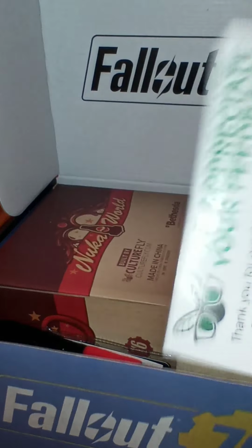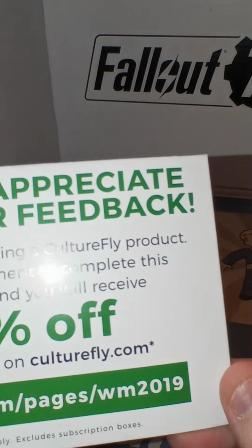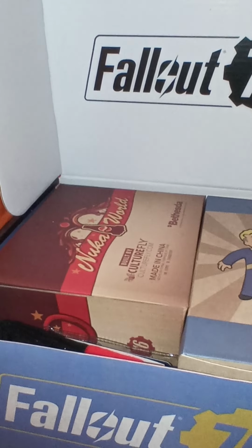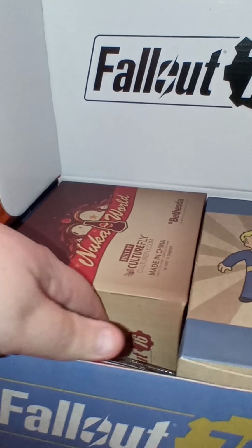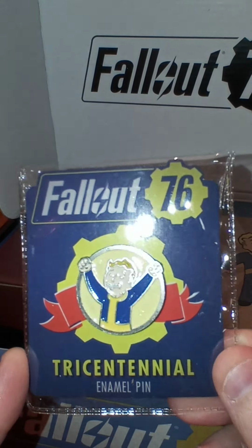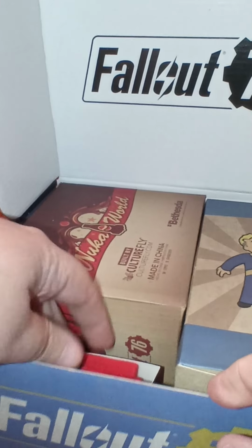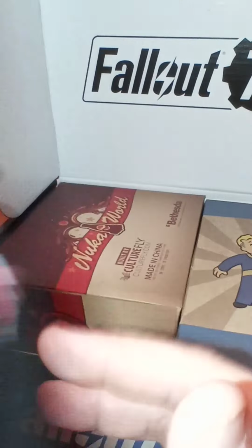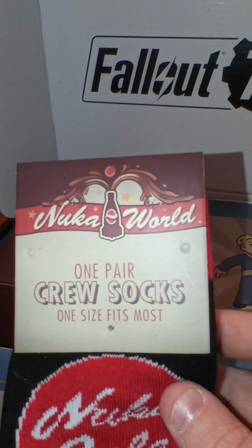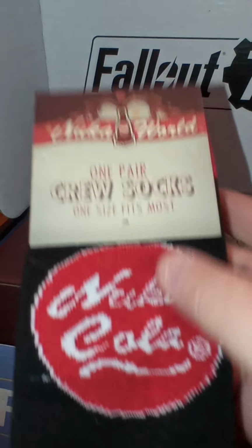Got a coupon, which most likely is expired. 2019, it looks like. We got a Tricentennial pin. It's pretty neat. That is really cool. I can't go wrong. Pair of socks. Nuka-Cola. Oh, I like that. Nuka World. That is pretty neat.